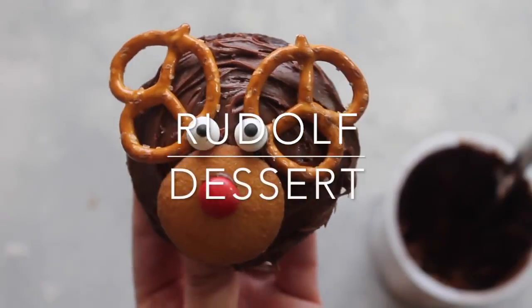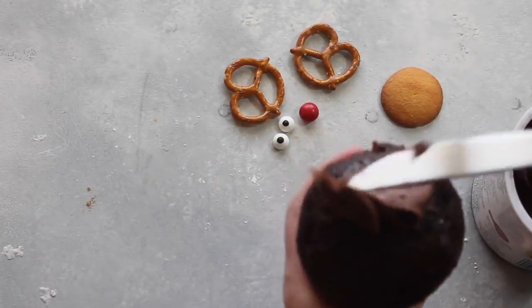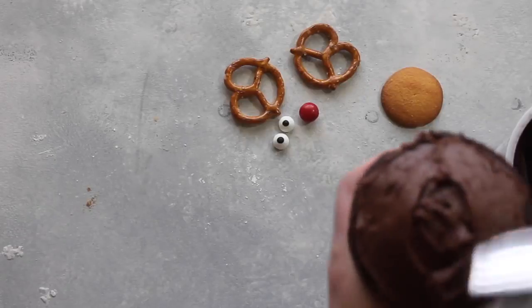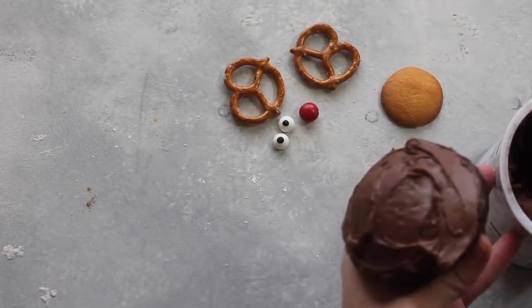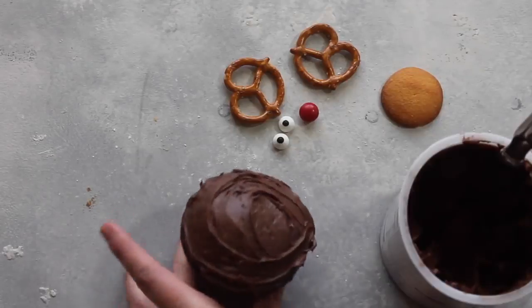Now last but not least, our Rudolph dessert. They seriously are so cute. So you want chocolate frosting for your base as Rudolph. Now you can make these on cupcakes, on cookies, on chocolate chip cookies you buy at the store. I did them for my girls' party at school and the kids loved it.